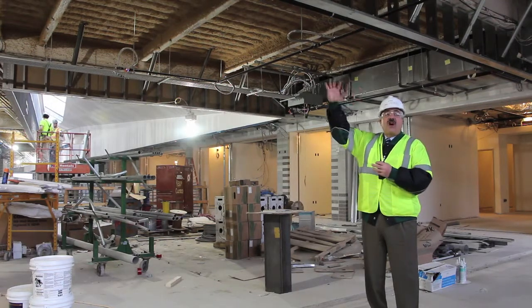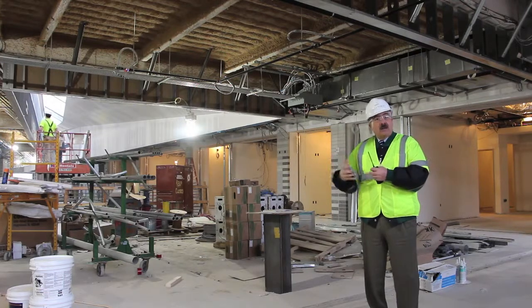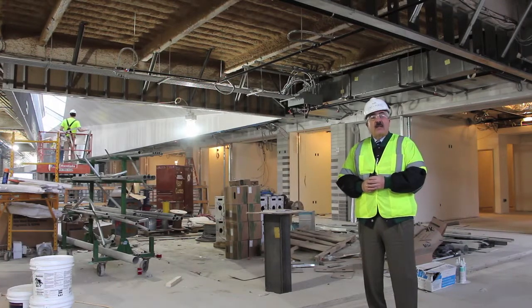So we have some nice dark blue designs on the third floor, some very light blue and Guilford green colors on the second floor, and then our earth tones on the first floor. So come on with me and we'll take a look at some of the classrooms as well.